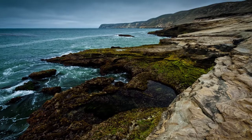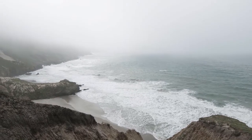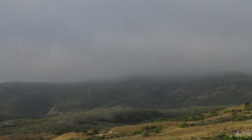What happens here on Santa Rosa Island is that late in the afternoon during the summer months, as the land cools down, the fog moves in from the ocean and blankets the landscape and stays there all night and then moves off during the next day as the land heats up.